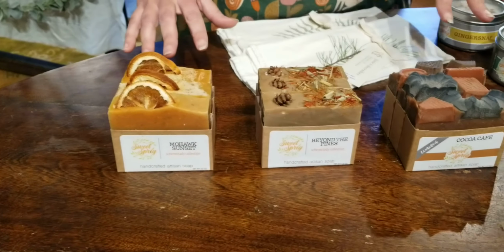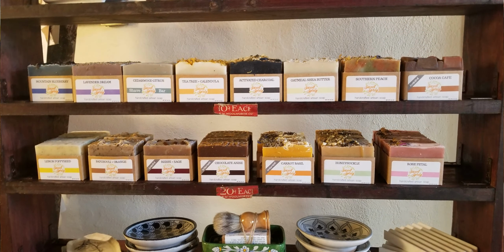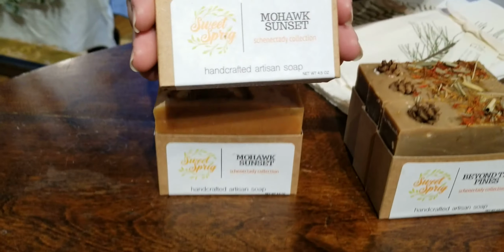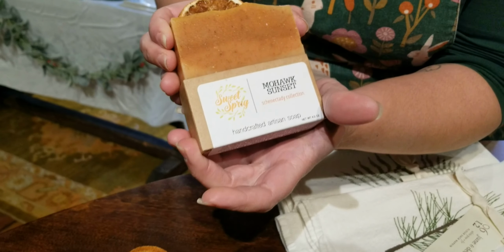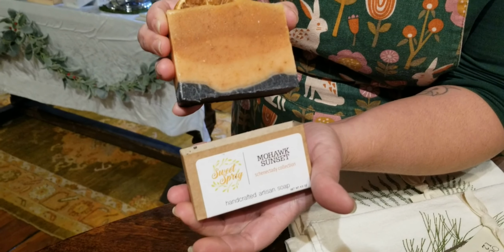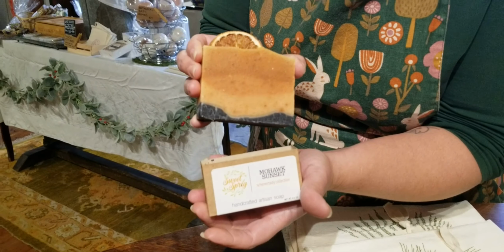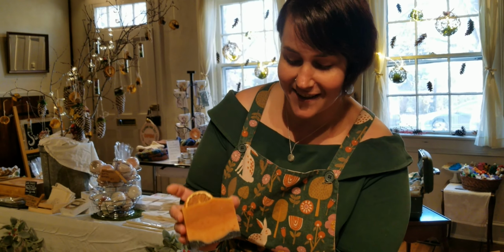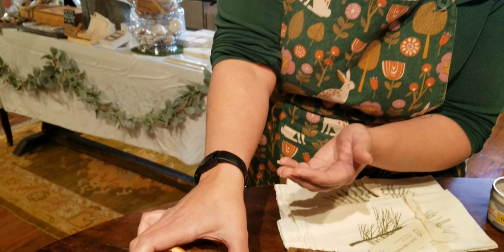I do actually make about 16 different kinds of soap, including 5 different Schenectady themed bars, which I call my Schenectady collection. This first one right here is Mohawk Sunset. And if you pull the bar out, it is actually meant to look like a sunset down at the Mohawk River. It's based on a photograph I took a couple years ago, and the sun is the setting sun. And the scent on that is like a lovely orange.